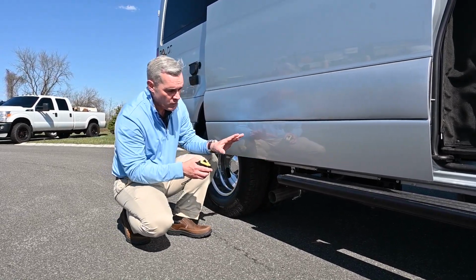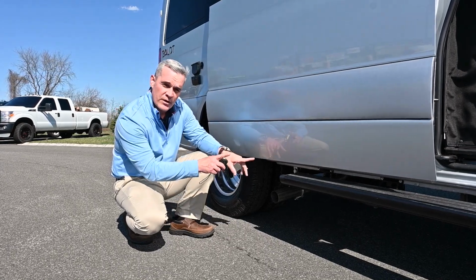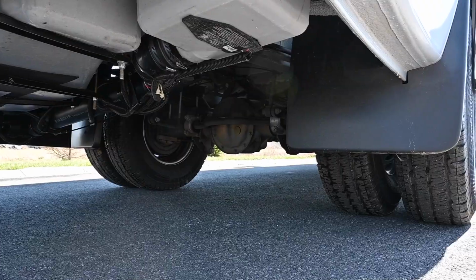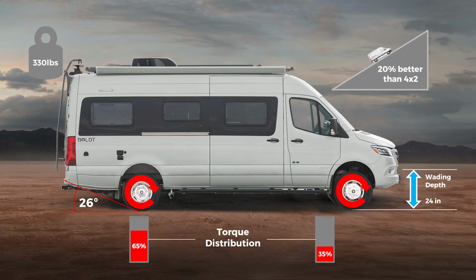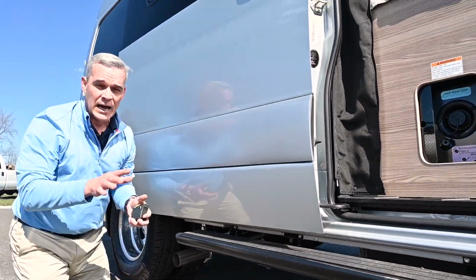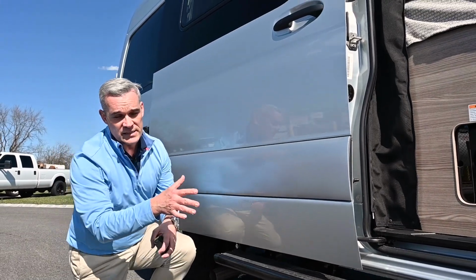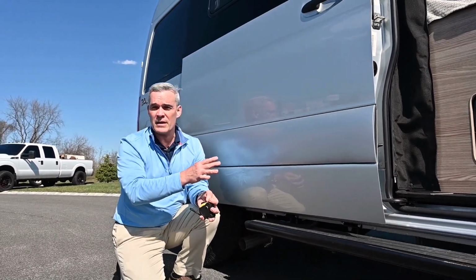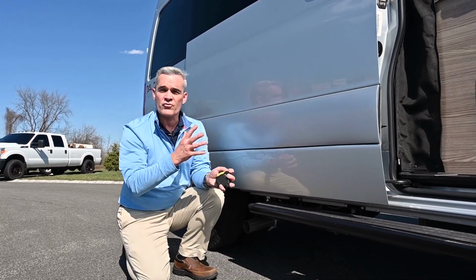Now with the 4x4, again, there is a different transfer case underneath this coach, which will divide the torque 65% to the rear and 35% to the front. So what that's going to do then is just give you that 4x4 aspect, which is on-demand. Right now, this coach as it sits, I did not push the 4x4 mode button, so it's still going to be in its 2x2 standard drive mode.